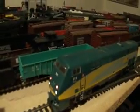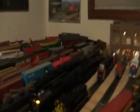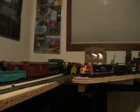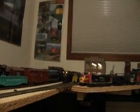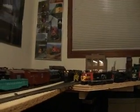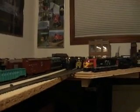And when you change the direction, 2 headlights. There are 4 lights in the back, 6 in the front. The next step will be putting sound in this if I ever find the proper sound decoder. Now then, the other item is this little Nickel Plate SW7. If I can get it to come out. Here we go. I'm having track issues.